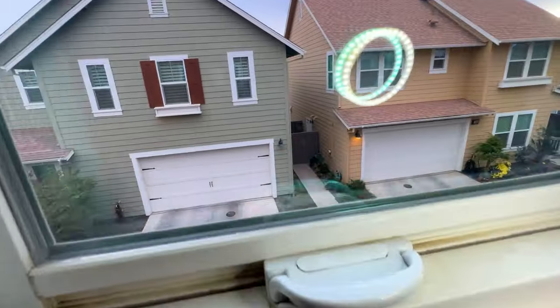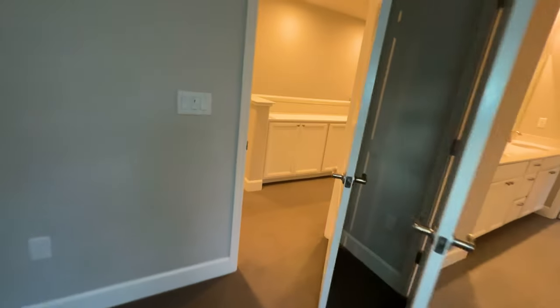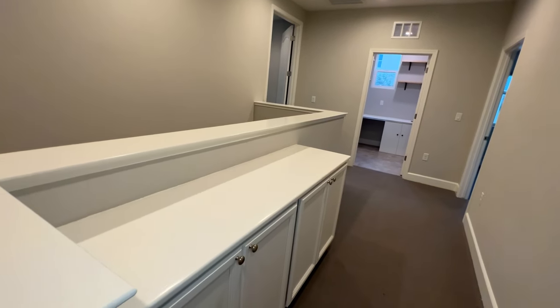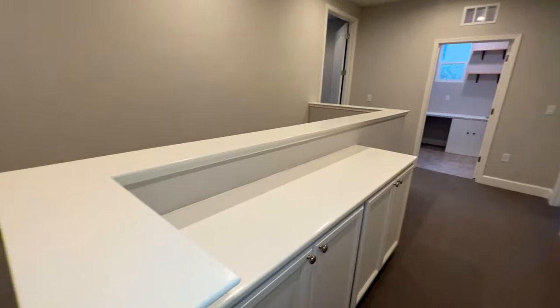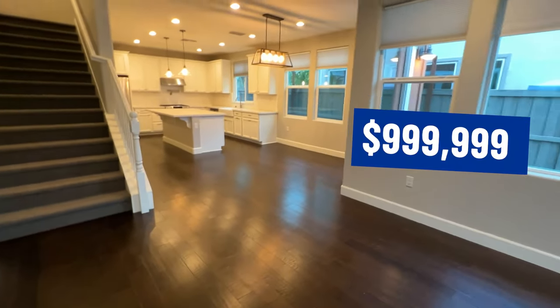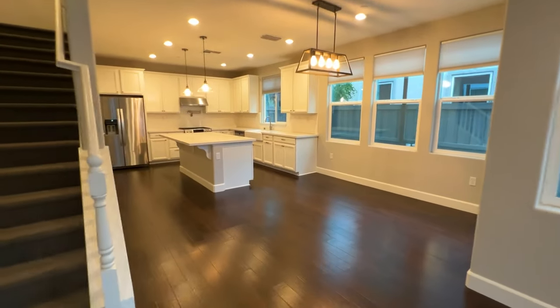Again, that's the alley where you can drive in and park your car. And that's it. That's the upstairs two bedroom with the master and downstairs. So as you see, there's not much to the house. And this is $1 million. The price is $999.